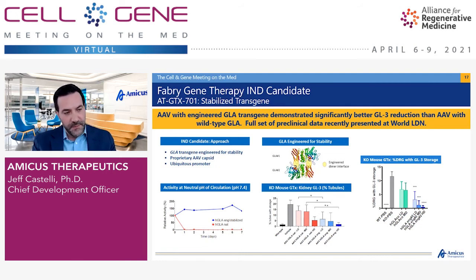In the bottom left-hand panel, you can see that at neutral pH in blue, that engineered protein is much more stable and able to remain active while it's in the blood. And what that translates to in that middle panel on the bottom is better substrate reduction across different dose ranges than, again, the wild type transgene, again, in the same capsid, same promoter, same study.